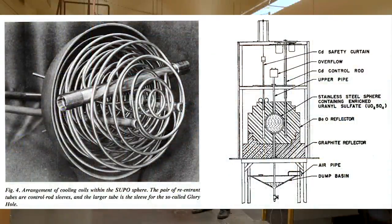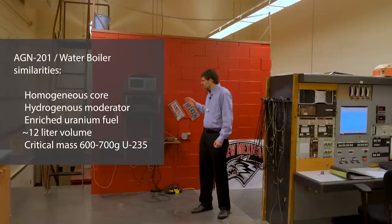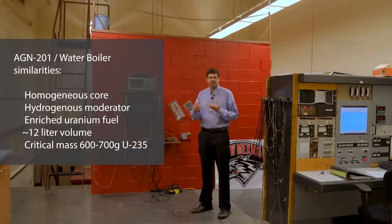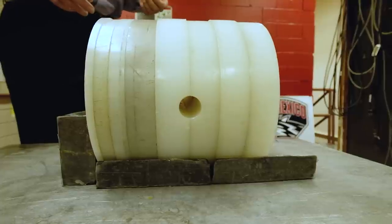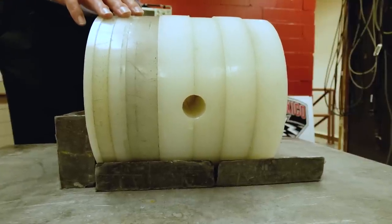Physics-wise, this reactor has a lot in common with the so-called water boiler aqueous homogeneous reactors that were built by Enrico Fermi and his associates at Los Alamos in the 1940s. A homogeneous reactor has a uniform mixture of the fuel material and a moderator. In our case, the fuel material is uranium dioxide that's enriched to just below 20% U-235, and our moderator is polyethylene plastic. We have about 700 grams of U-235 in this system.